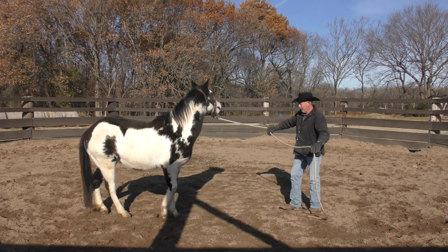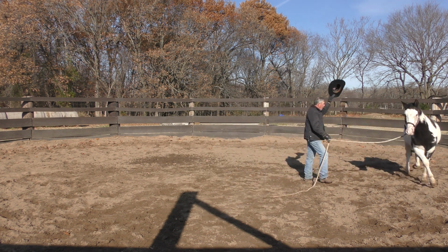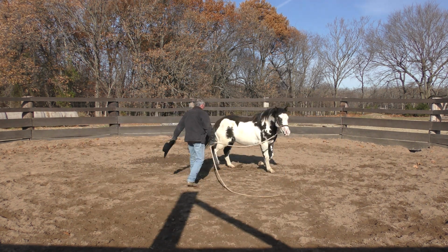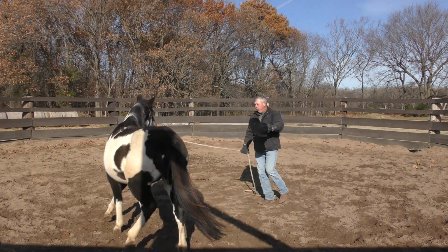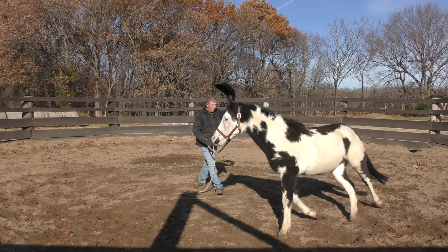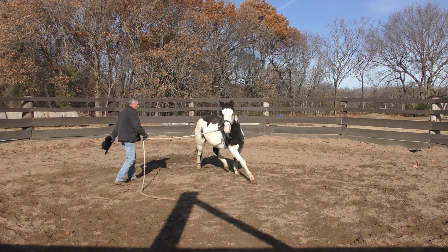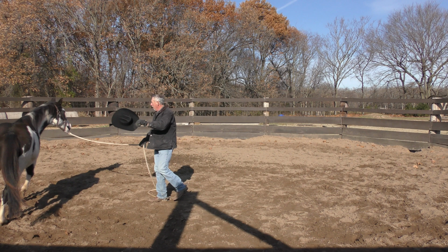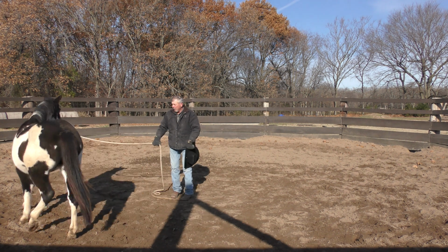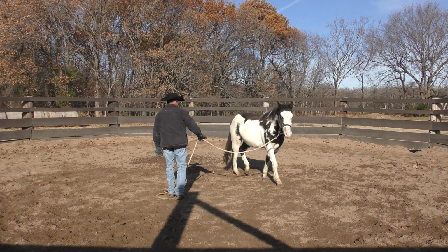Okay, let's do it on the right side. He's worse on his right side, which most horses are. So I'll just keep doing this until he kind of settles down a little bit. There. Okay. And I know you probably couldn't see it, but he relaxed a little bit. He slowed down a little bit. It wasn't like better, but I mean, it wasn't good, but it got better.